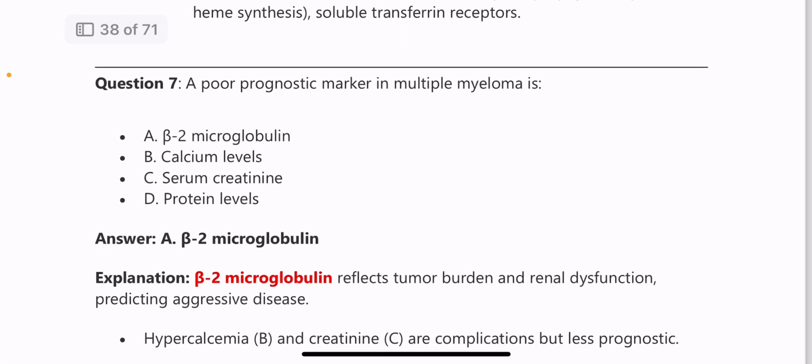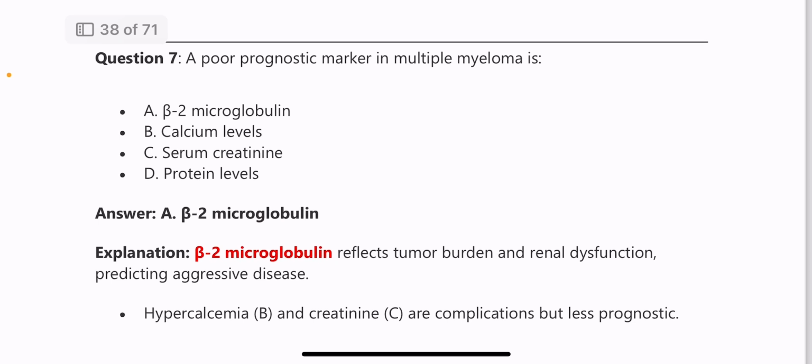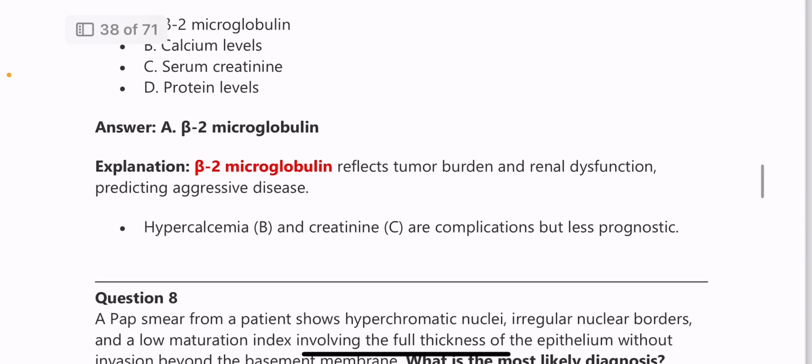Next question. A poor prognostic marker in multiple myeloma is, so the poor prognostic factor is beta-2 microglobulin, which reflects the tumor burden and the renal dysfunction, predicting aggressive disease.